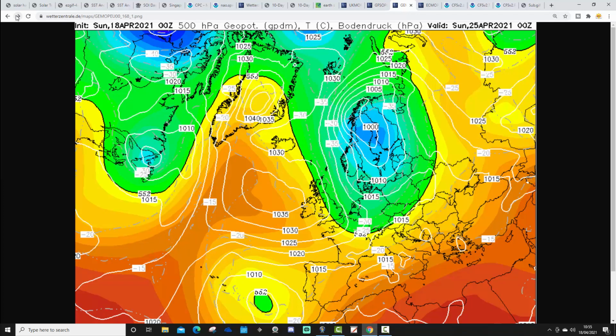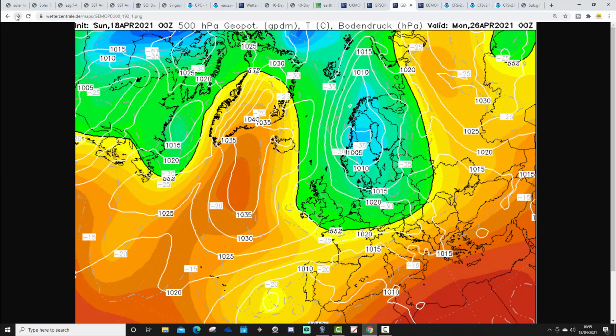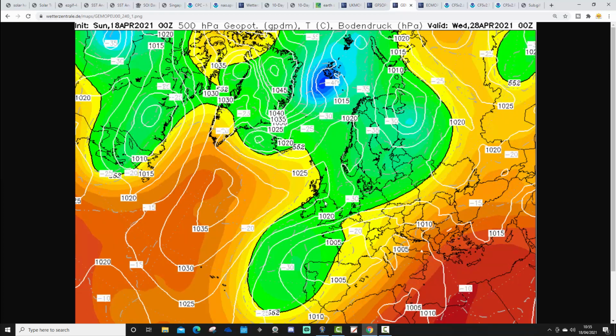So it stays cold with the GM through next weekend and keeps it cold actually all the way up to day 10, to be honest. With high pressure away to our north-northwest, winds continue to be in from a northeasterly direction. And this low pressure over France and Biscay would be threatening rain to the south probably by day 10 as well.